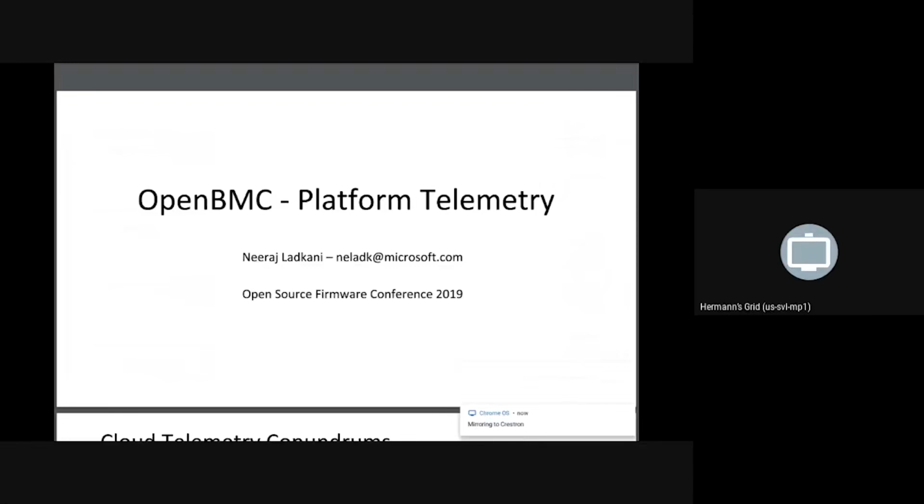This talk is divided into two parts. In the first part, I'm going to talk about the problem statement that we saw and the opportunity we saw, the couple of proposals that we received from the community, and the current alignment that we have and progress on that. In the second part, Kun is going to talk about the detail of the proposal and the next steps that we have on this work stream.